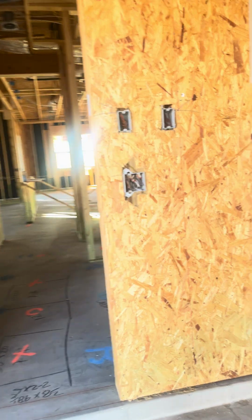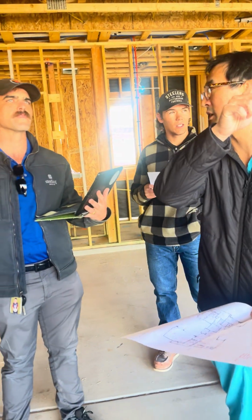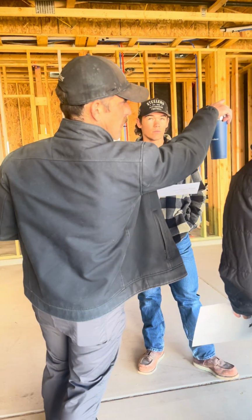And then another little quirky thing I noticed, all of your exterior outlets will be switched here. So oftentimes it'll be by the front door. Just remember that yours is in the garage.